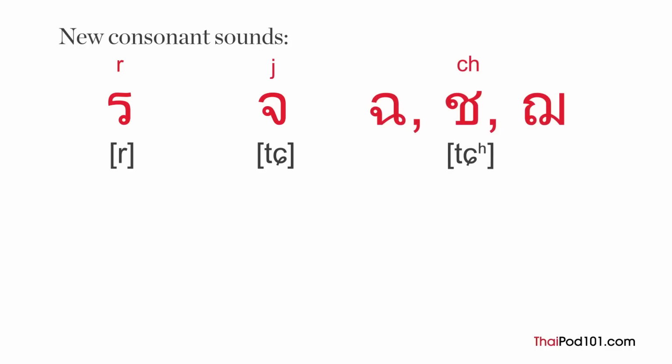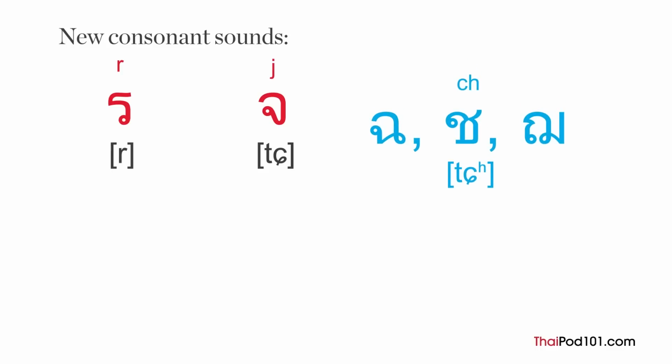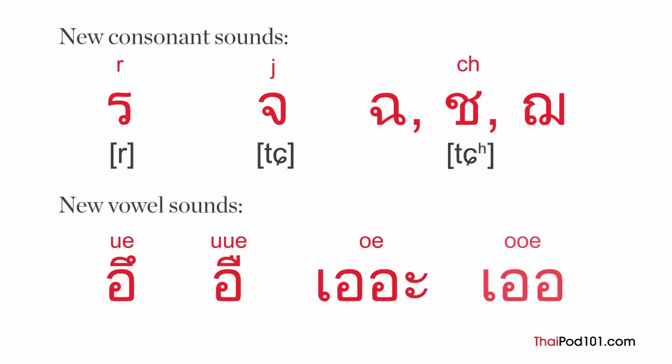The new consonant sounds that you have to learn are R, J, and CH. And for the vowels, U, U, U.